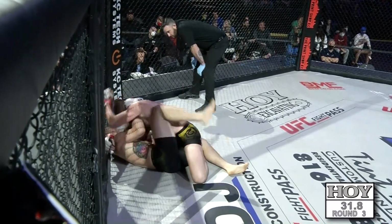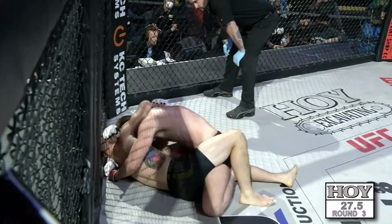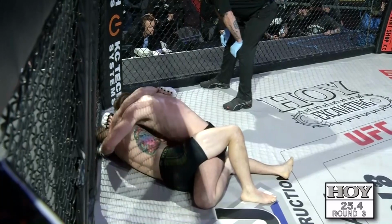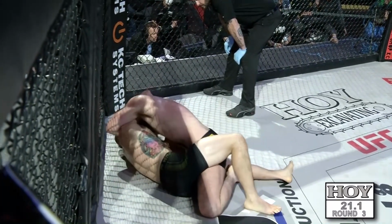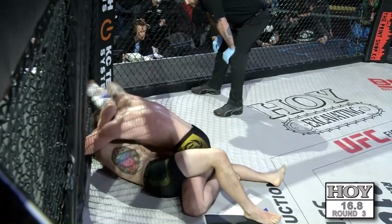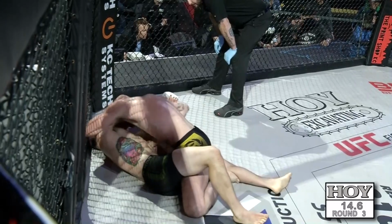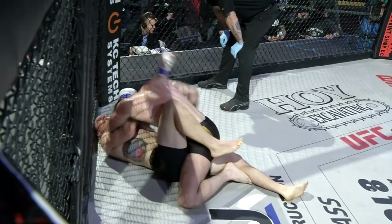Masters needs to push his body up against the cage and slowly walk his back up the side of the cage. But right now, as you can see, he is tired, and Christensen's doing a good job of keeping his base wide and pressure on top of Masters' shoulders, keeping him pinned down. Right hands being landed now by Christensen. Final stages of this fight.